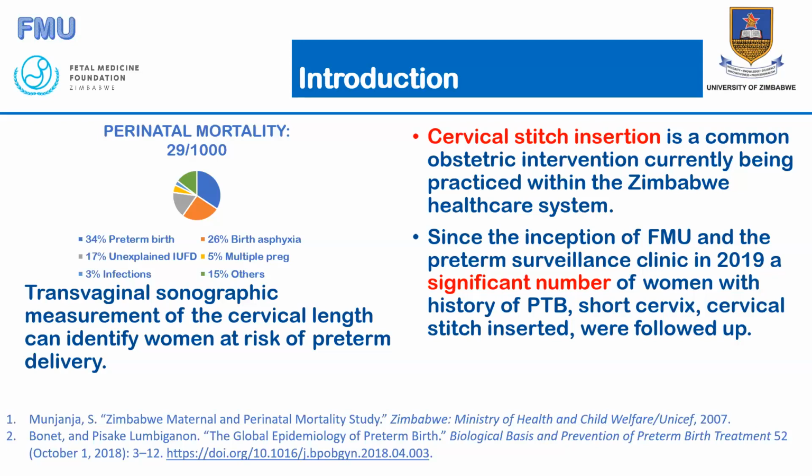But the majority of the patients that we see, so my title was From History to Hope, are those who have got a history of several pregnancy losses. These are the ones that we monitor and give hope until we discharge them from the clinic at 28 weeks. It's common practice that a cervical stitch is inserted in Zimbabwe so as to increase the gestation before any complications of preterm can come into play.